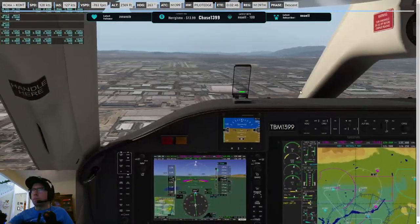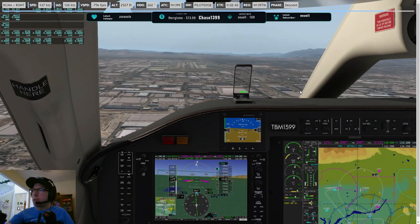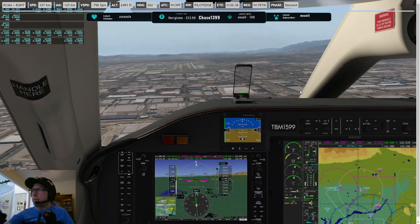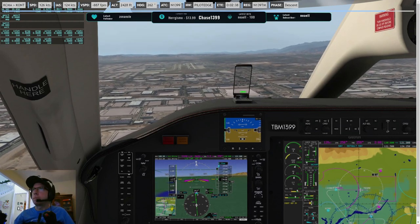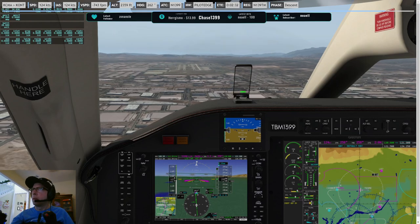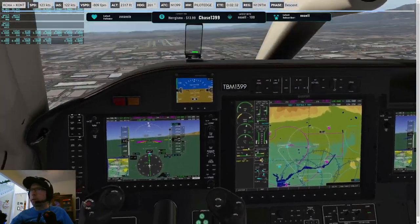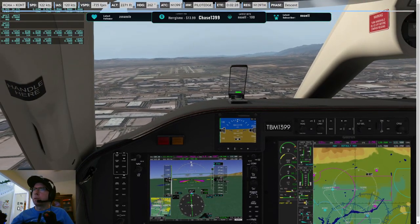Whoops, I'm going to turn that off, not on. All right, so ground is 0.9, so I'm going to get 21.9. Got that set. All right, we're going to do 3 green. We got gear down. Fade away, we're good.